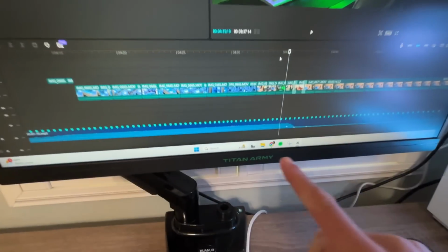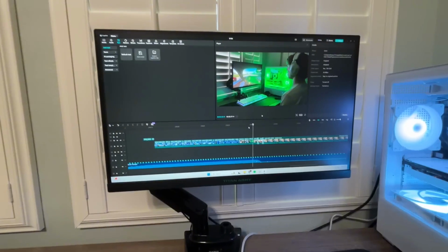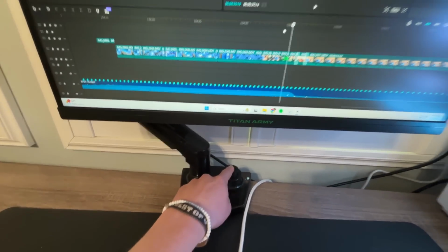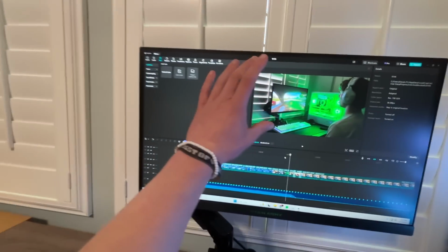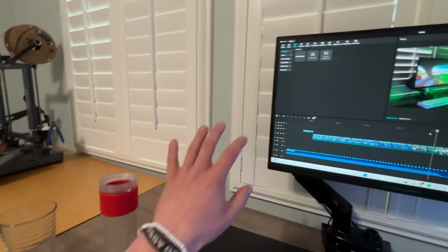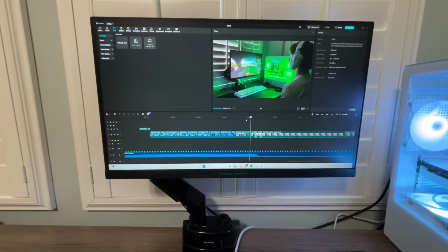And then the monitor I'm using is this monitor from Titan Army, and Titan Army did send this monitor to me and they wanted me to feature it in this video. So here it is. It's on this monitor stand and I can put another monitor on here. I currently don't have a second monitor and I do plan on getting one and just really completing the setup, because I kind of want to have one monitor so I can have the video up here and then I can have the timeline on this monitor, or do something else on here. I don't know. But I think a second monitor would be cool.